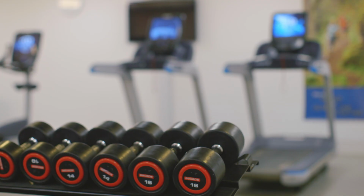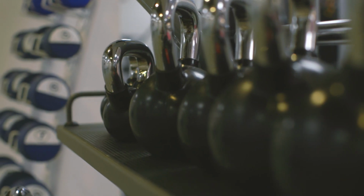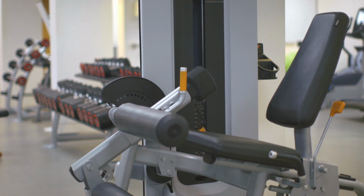The college has gyms and other sporting facilities. We're working hard to get those open in a safe and socially distanced way.